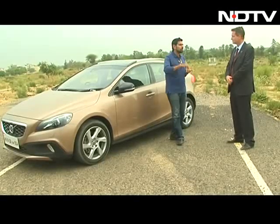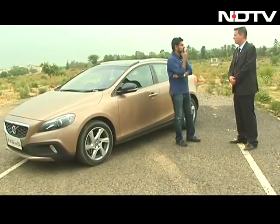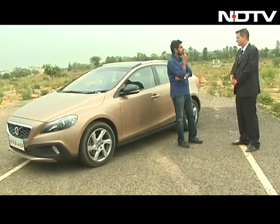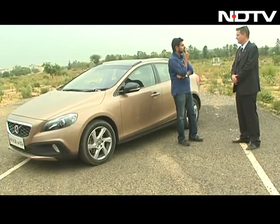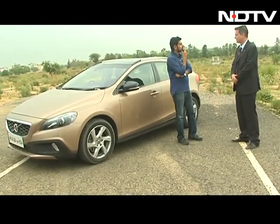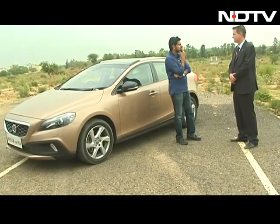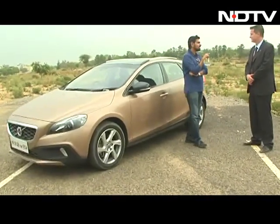Why did you decide not to do the regular V40, and why did you decide to bring in just the Cross Country? For the moment, we're only bringing the Cross Country, and part of the reason was we think that the Cross Country is better suited for the Indian mentality and for the Indian customers. This does not exclude the possibility that in the near future or in the coming years we will actually bring in also the sister car, the V40. Why I'm excited is because this is the first time the V badge steps into the Indian market.